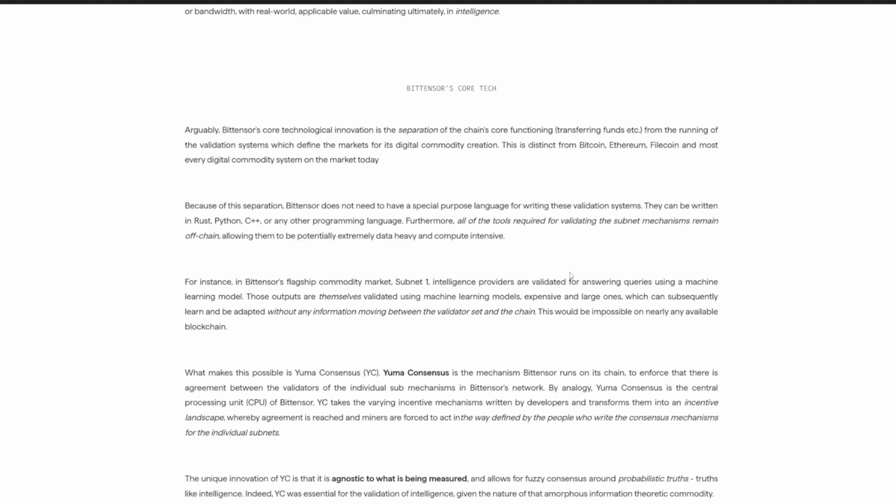Another huge benefit to BitTensor, unlike Bitcoin and other networks out there, is that there are multiple programming languages that you can use on BitTensor. Because of the separation of the chain's core functioning, BitTensor does not need special purpose languages for writing these validation systems. They can be written in Rust, Python, C++, or any other programming language. So basically it has multiple tools available where you can actually do programming on the network, which is different than a lot of the other projects out there where you need to use specific programming languages on their network. BitTensor has an advantage there.